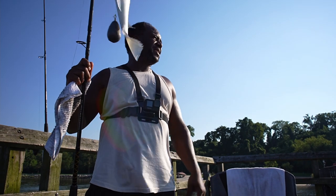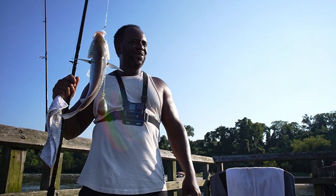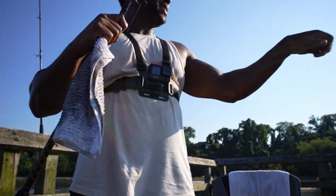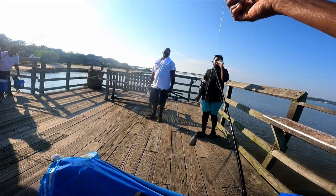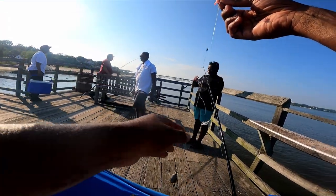Don't forget Fish Bites and small circle hooks. Oh yeah, that's the way to go. That's what I'm using right here. You see how many bites I got on it? It melts away inside the water and leaves a scent. And then they smell that and they go crazy.